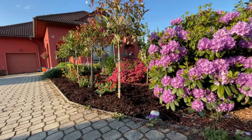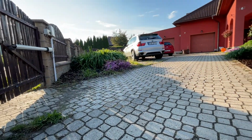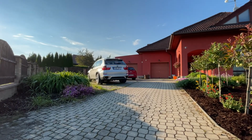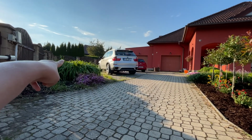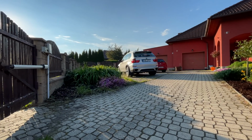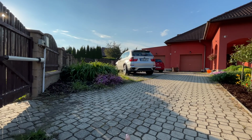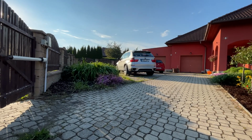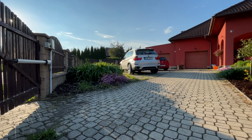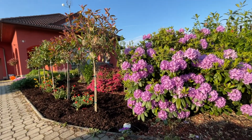So this is the front yard from the gate, and then the other side is that way. Nothing much on the other side, just this will have orange flower soon. This one I can't show you because it already bloomed back at the beginning of spring. So yeah, this is pretty much it.